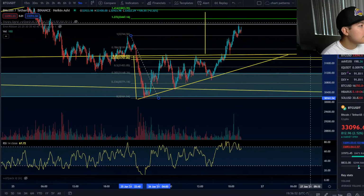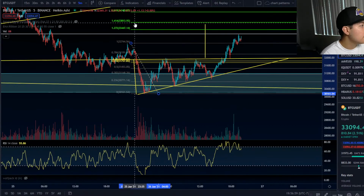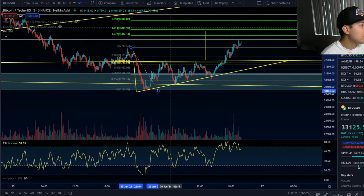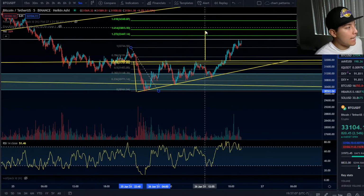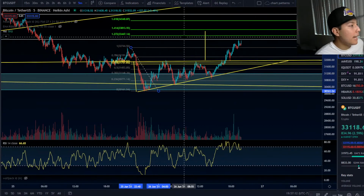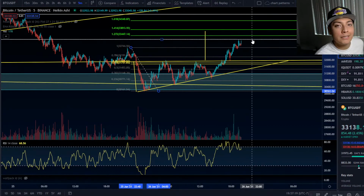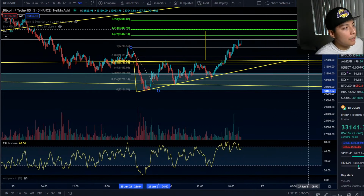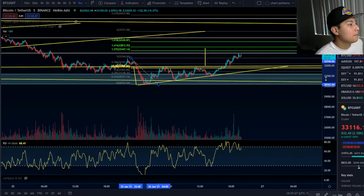It did break out nicely, and it looks like my first target is around 33,444. So 33,447, 33,800, and the next take profit would be at 34,000. It looks like the price target is hitting exactly at my fib profit taking levels. So it's looking good. But I do expect a retrace. If we do break through this level, 33,256, then expect a retrace back to that as support. And then we're probably going to be sideways trading here till market open Sunday.